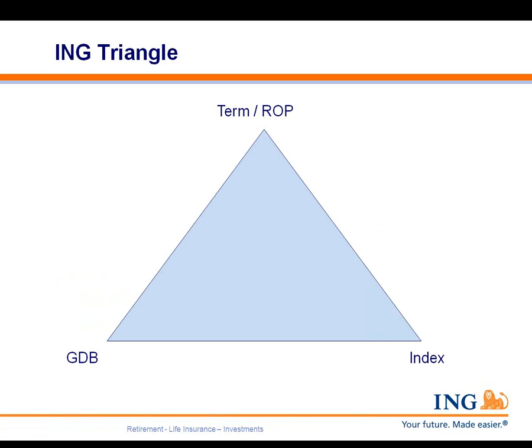Guaranteed death benefit on the bottom left-hand side has come as a reaction to the fact that those VULs and old ULs aren't doing what they were supposed to do. Well, let me change that. They aren't doing what they were illustrated to do. Attorneys, CPAs, clients say, I want to know what the premium is, and I don't want you to come back and tell me it's something different. So that's a big piece of the marketplace.